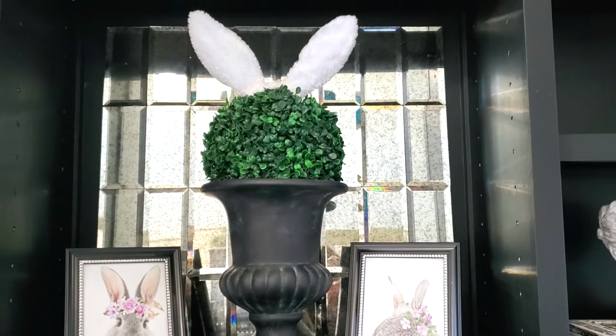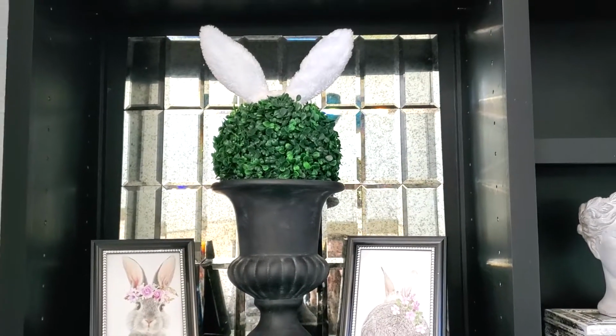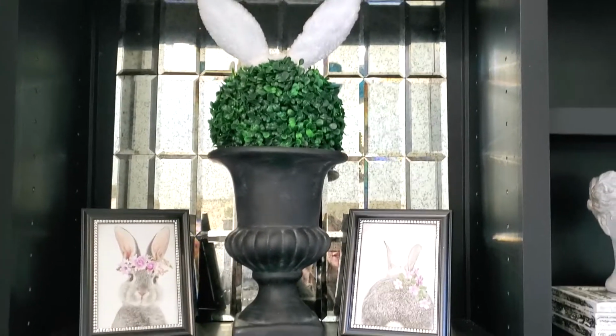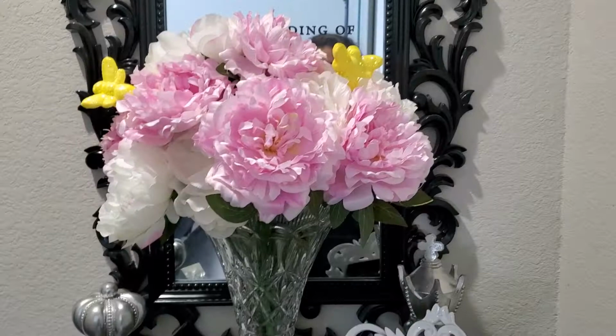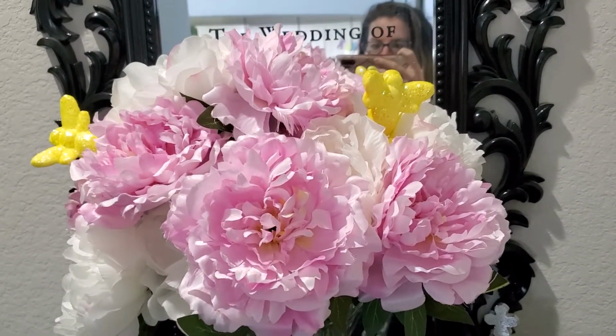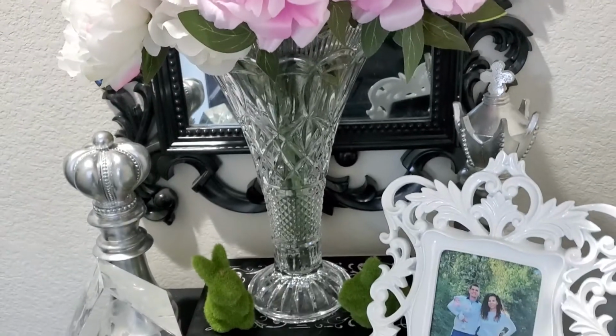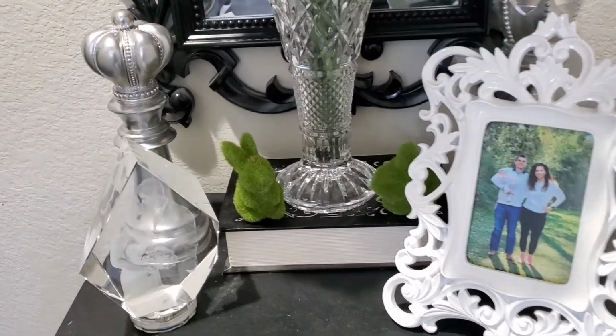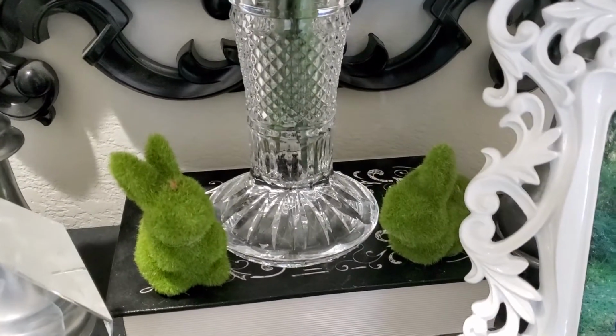But yeah, if you saw my built-ins video, I'm trying to keep it simple, so I wanted to keep most of the decor just what it is year-round. So that's this little area. The way to our master is pretty simple. I just have this vase of peonies with some bumblebees popping out, and I moved some of the stuff from Valentine's over here, and some little bunnies, and that's about it for Easter right here.